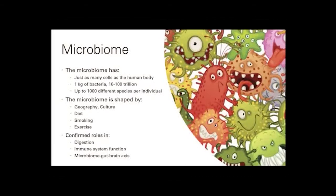So changing gears a little bit, now separately speaking, the microbiome is defined as just the society of bacteria in your intestines, most of which are in the large intestine. You have the small intestine from the end of the stomach all the way into your lower belly. Then you have the large intestine, which is the colon.